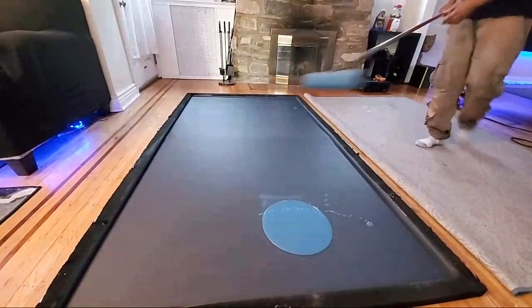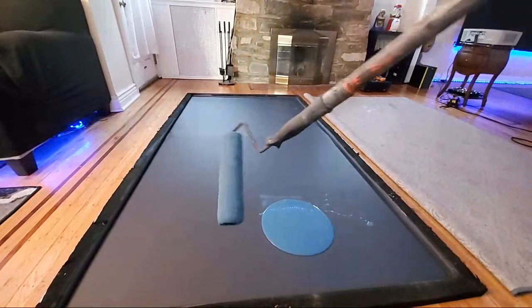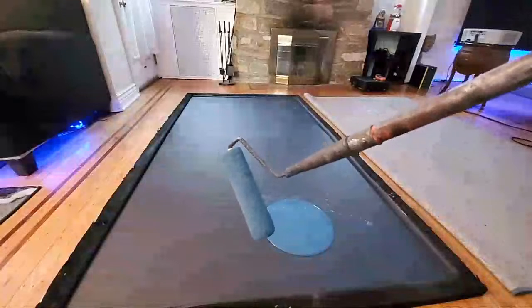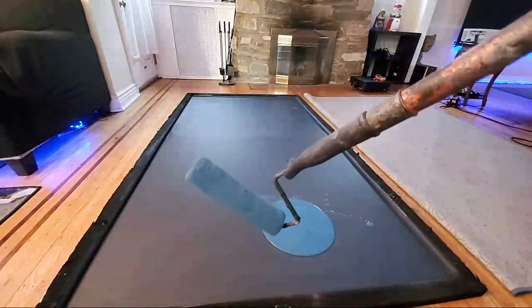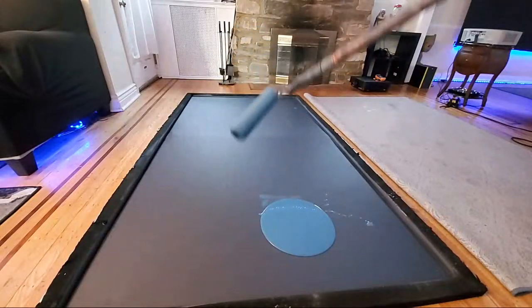So how I paint my screens: mind you, my rollers aren't expensive, just cheap, everyday 9-inch nap rollers, all you need. You don't need anything special or fancy. And what I do, I do my corners around, and that's basically about it.